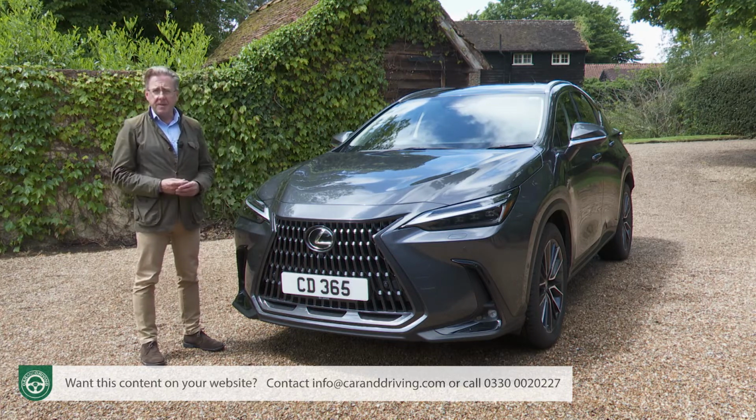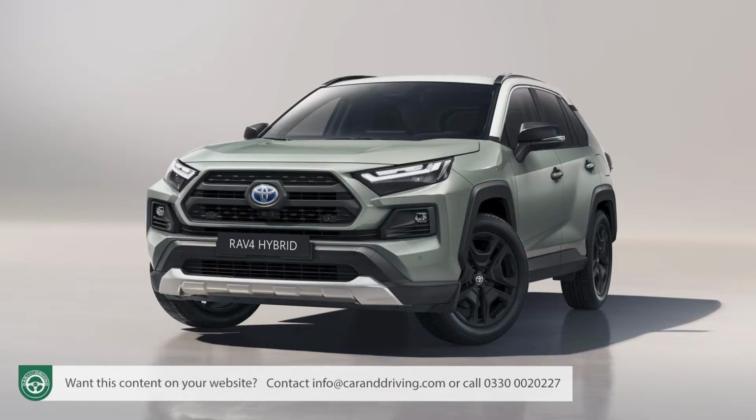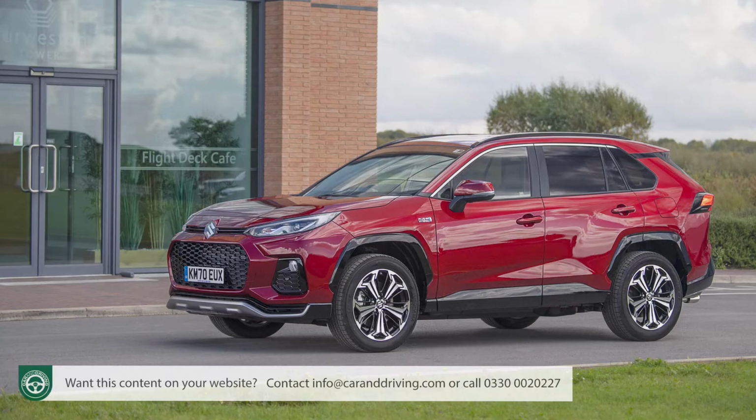Well, not many customers here will be considering this car as an alternative to a Toyota, but it's worth pointing out that very similar engineering to what's on offer here can be had with a Toyota RAV4. The self-charging full hybrid version of that model costs around £6,000 less than an NX 350h, but isn't quite a perfect engineering match because it offers less power. A RAV4 plug-in, though, has exactly the same all-wheel drive PHEV powertrain as this NX 450h Plus and offers it for around £8,000 less. Suzuki's A-Cross is a rebadged version of better-equipped RAV4 plug-in variants and costs around £4,000 less than an NX 450h Plus.